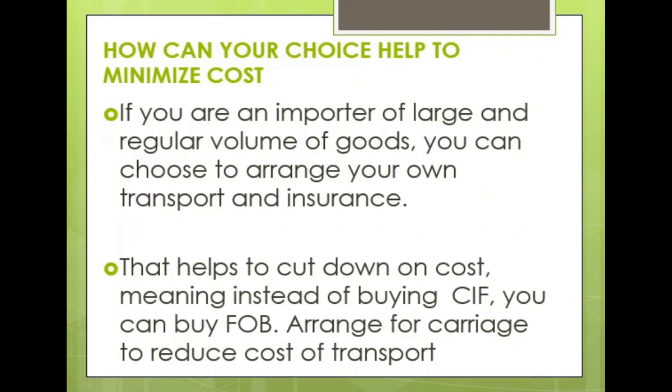If you select CIF as a buyer, you would not have the means to choose and arrange for transport. That will be for the seller. So it will serve your interest if you buy on FOB. That allows the buyer to arrange for carriage. And if you have connection with carriers, then you could negotiate for a lower cost of transportation.